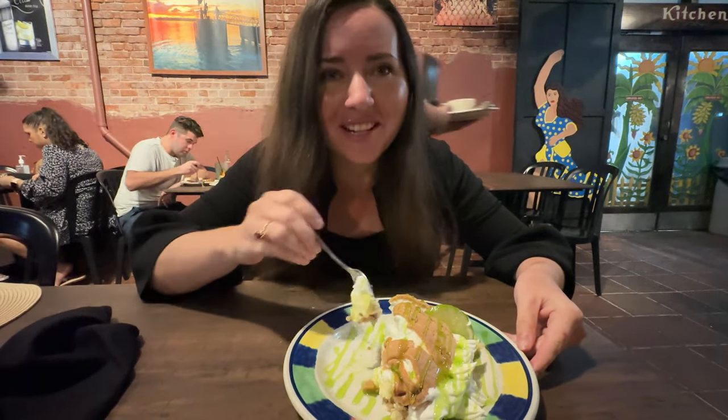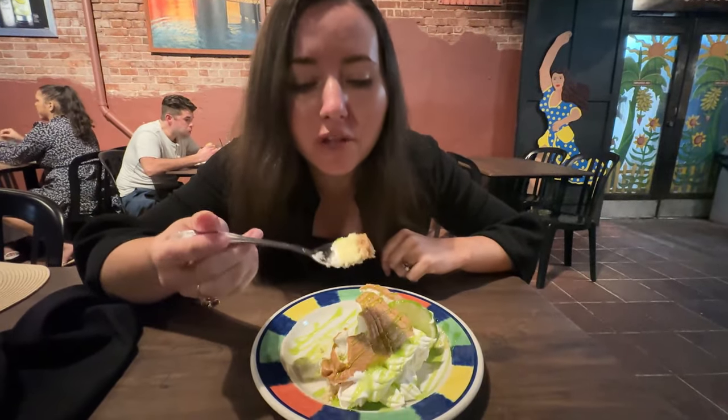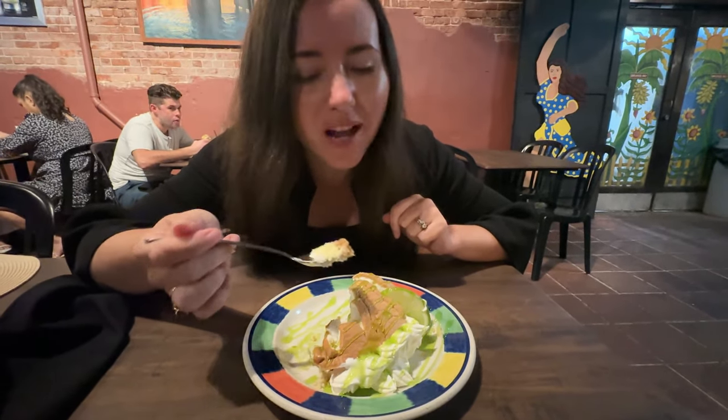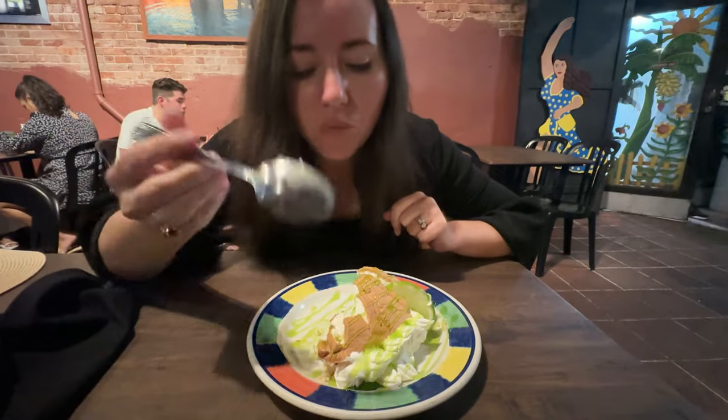That's a tart one. That's a tart key lime pie. The key lime pie itself is really tart, so if you like a tart key lime pie, this is really good. We like ours more on the sweeter side, but it's a really nice texture. It's really soft and creamy. Yeah, it's really good.